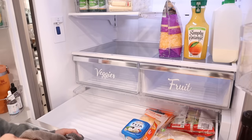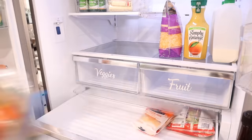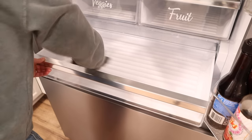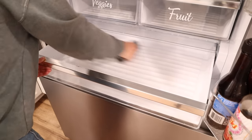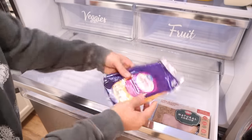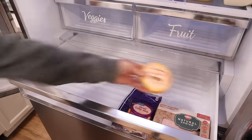Before I start filling these drawers with food, I'm just popping those out and taking them over to the sink to rinse them and wipe them out. It was just easier to take them over to the sink. These are really easy to pull out and put back in, and so I just wash them over there, and now I am stocking them up with food.